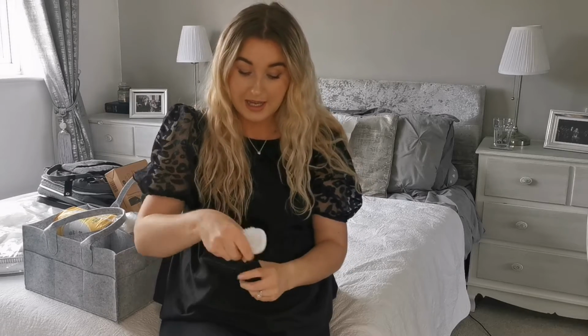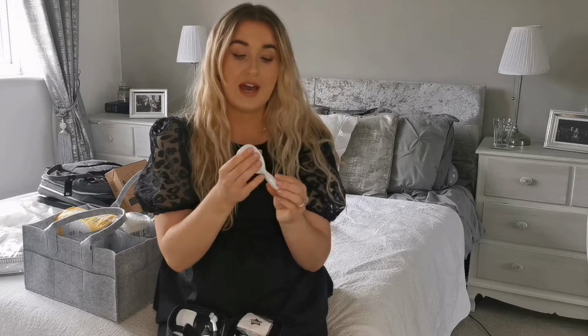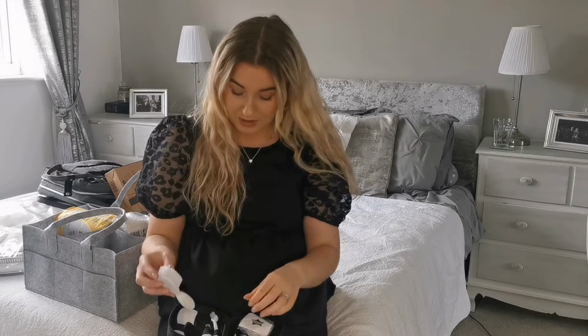Another thing I quickly mentioned that I've just popped in my caddy is this Tommee Tippee kit. It's like a healthcare kit, I guess. It has a few different things in here. So you've got a brush. A lot of people, even though not all babies have hair, it's still nice to get them used to brushing their hair, and sometimes they have dandruff, or they can have cradle cap. So you can lightly brush it off. This is really soft. Obviously you don't use a proper brush, but it has really soft bristles, which is lovely. And you can even massage some coconut oil in there and use that as well.